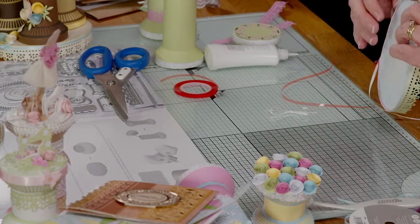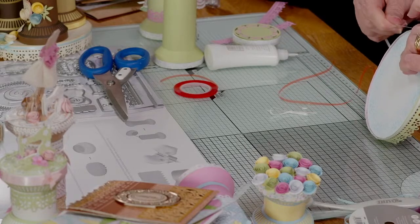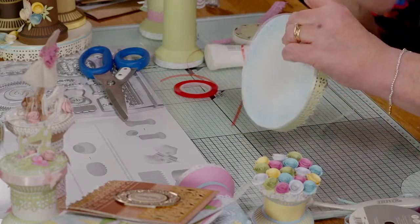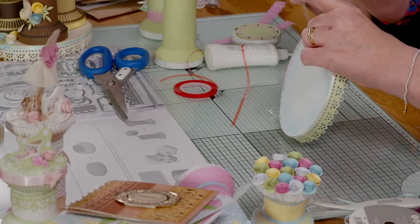I haven't done it with this, but I do tend to quite a lot. Bring it further in. Oh, am I touching it again? It's a habit of mine.